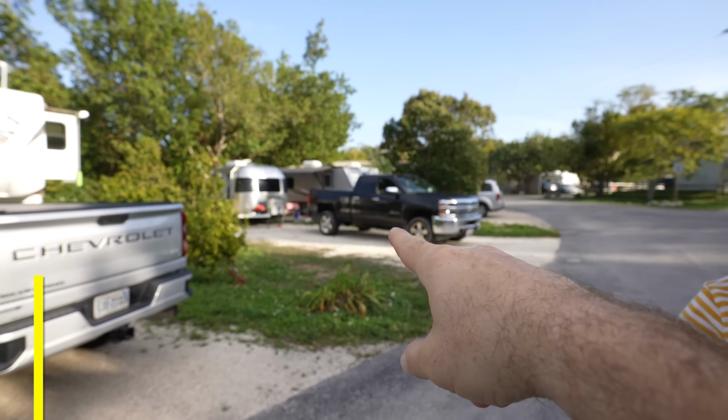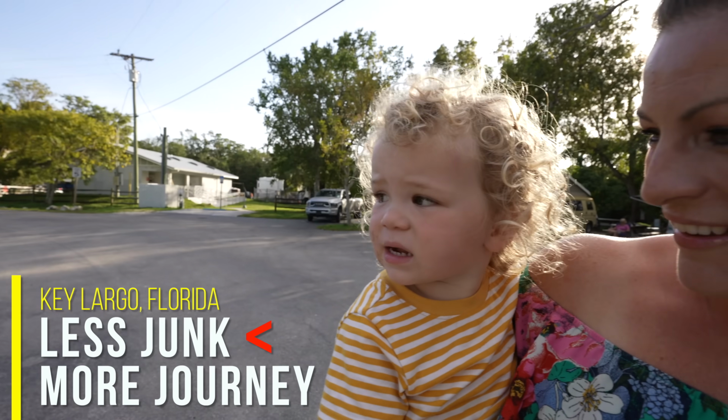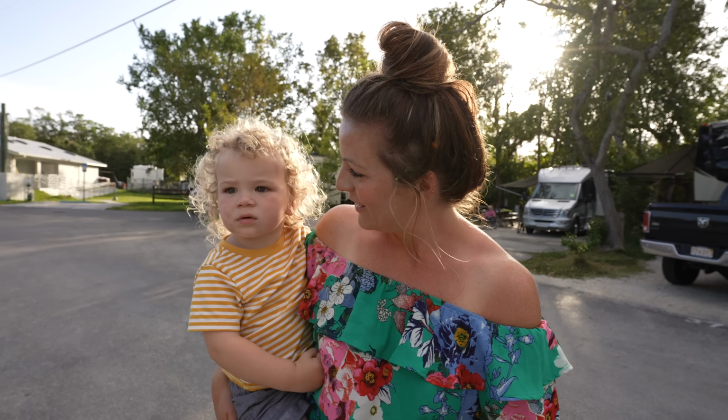What is that? What's that over there? Airstream. Yeah, it's an Airstream. He knows like 10 words, and Airstream is one of them.